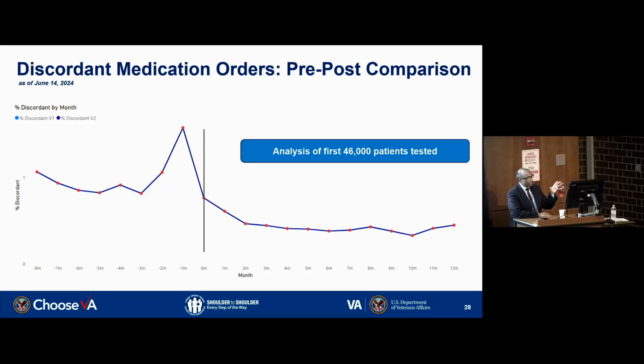What this graph does is that we ask on a monthly basis, how often in all of our patients that have been tested, how often are they prescribed a medicine that conflicts with what was on their genetic test result? And we track that metric every month. So the y-axis here is a percentage. It's about 1% per month. And the vertical line here is when they actually got tested for pharmacogenetic testing.